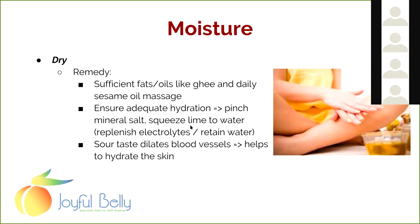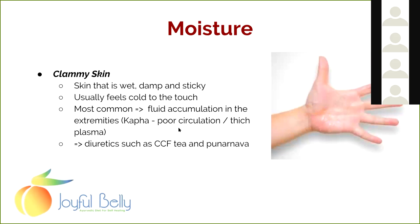Some people have clammy skin, that skin that is wet, damp, and sticky, and it usually feels cold to the touch. And it can be from fluid accumulation in the extremities as a result of poor circulation. The poor circulation could be due to a heart problem, or it could also be due to thick blood. And the remedy there would be diuretics to reduce the water congestion and to fix the underlying cause of the poor circulation.